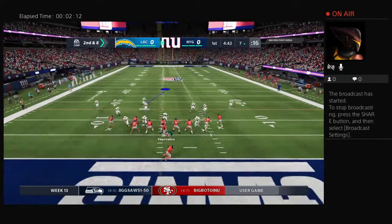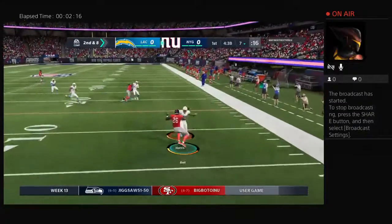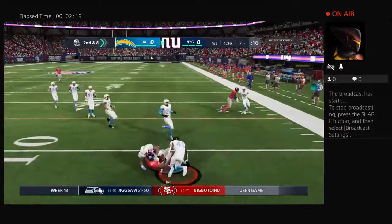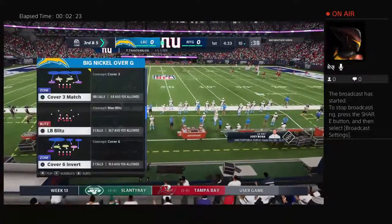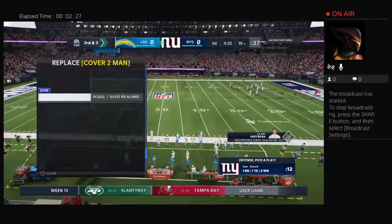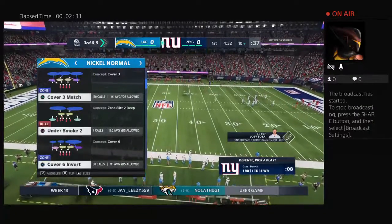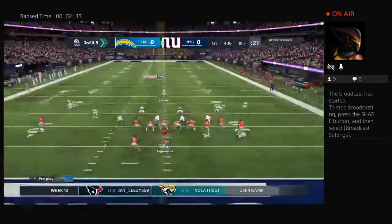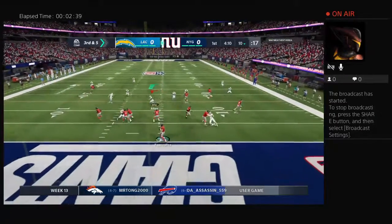It's 2nd and 8. On 2nd down, Tua. He's going to hit his man out of the backfield, complete. And this will be a gain of right around 3 from the 7 out to the 10-yard line. Complete to Le'Veon. That might feel like a little bit of a lost opportunity there for the offense because the defense brought pressure that time. And sometimes against that, you can get out to your running back, and it could turn into a big gain downfield. But what a nice job they did getting to him quickly and holding him to a short gain.